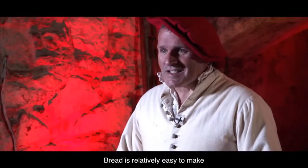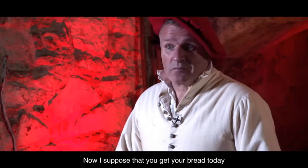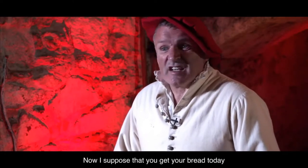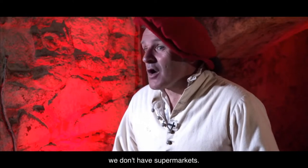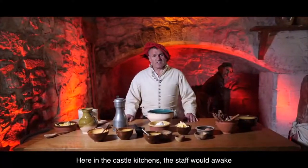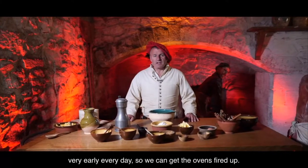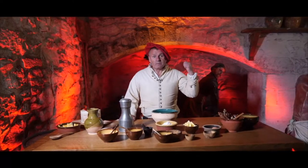Bread is relatively easy to make, but it is a little time consuming. Now, I suppose that you get your bread today from supermarkets, but in the 16th century, we don't have supermarkets. Here in the castle kitchens, the staff would awake very early every day so we can get the ovens fired up.